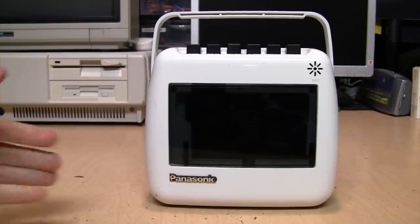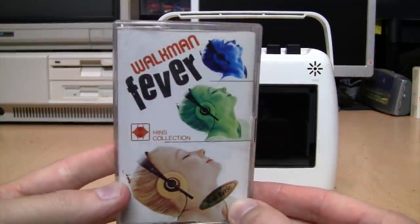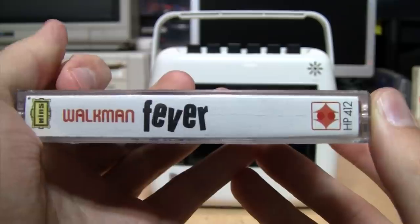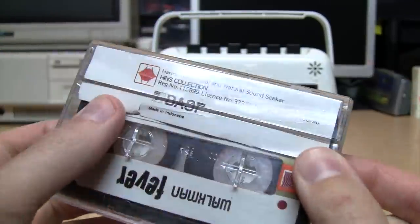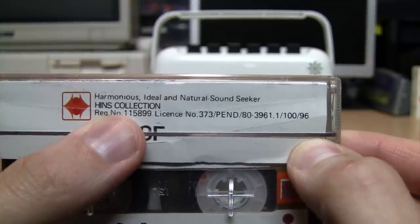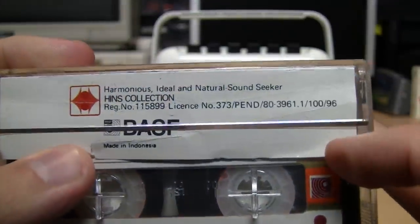And since this was sort of the predecessor to the Walkman, why not demonstrate it with a bootleg Indonesian Walkman Fever tape from the Hins collection? So this is not an official Sony product. It was something that this Hins company in Indonesia came up with. Harmonious, Ideal, and Natural Sound Seeker, Hins Collection, made on BASF tape, made in Indonesia.